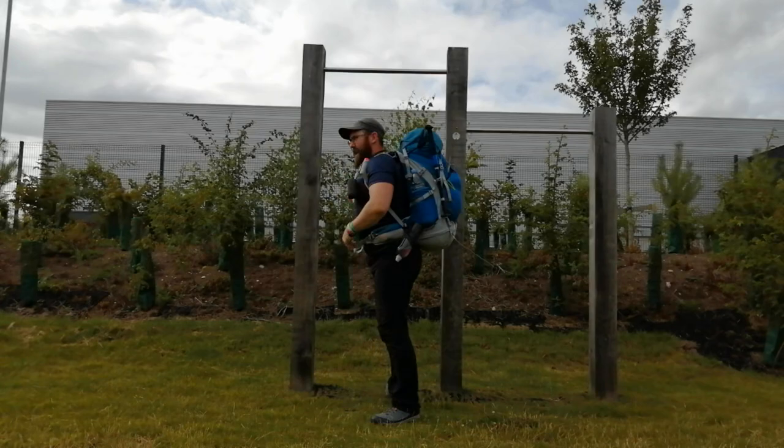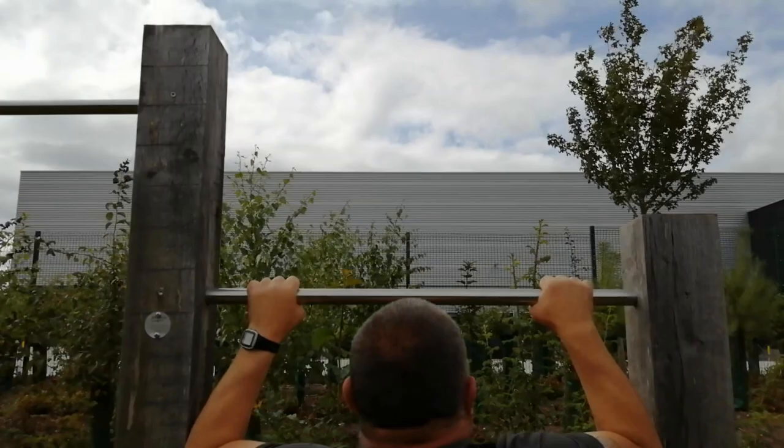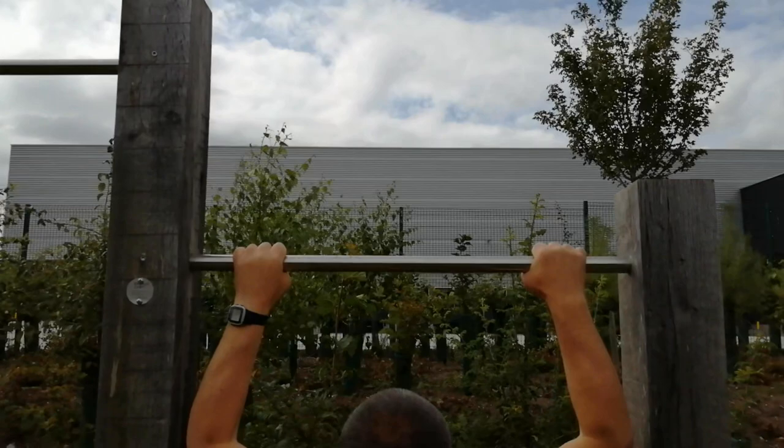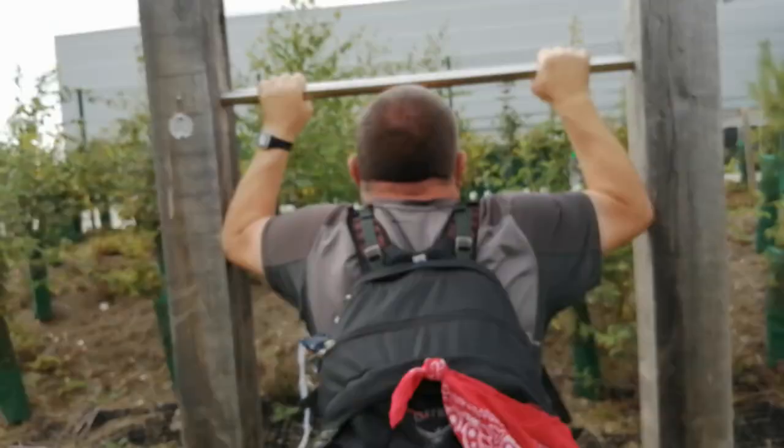That's half of that rucksack on. Go on, Richard. Go on, my son. Go on, keep going. Keep it going. Keep it going.